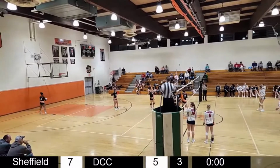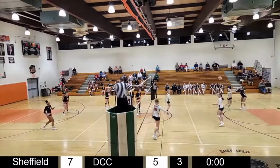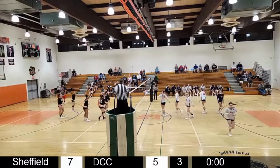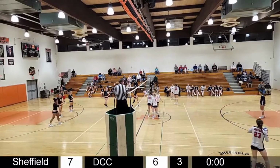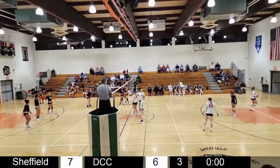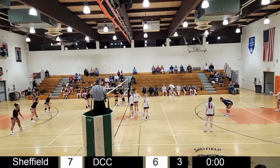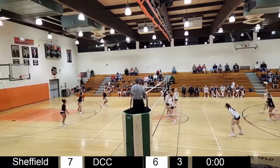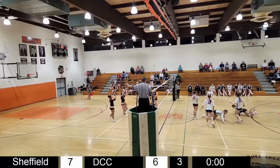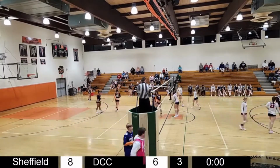And Andy Close here with you from Ralph J. Santo Gymnasium in Sheffield. Woderson. That's going to be a violation, so it's 7-6. And returning to the lineup for Central is Malia Miscavige, and she will serve. That's a good one. It's dug out by Davidson. Arinko just pushes it over into no man's land. Cassidy Arinko. It's 8-6 Lady Wolverines.